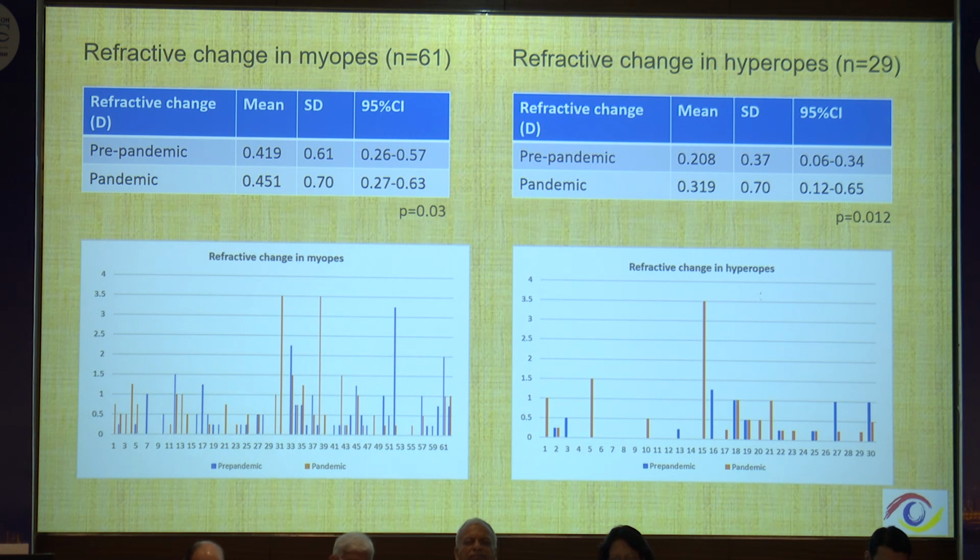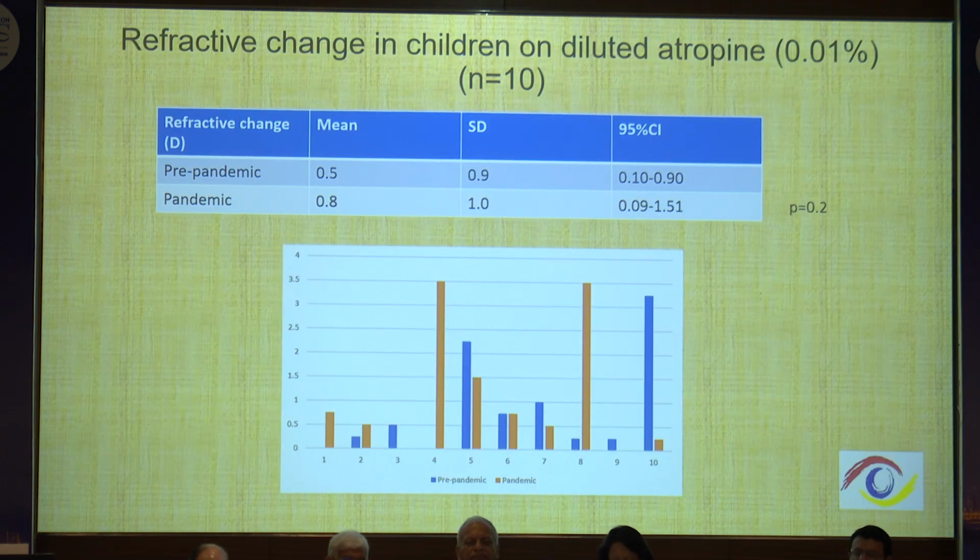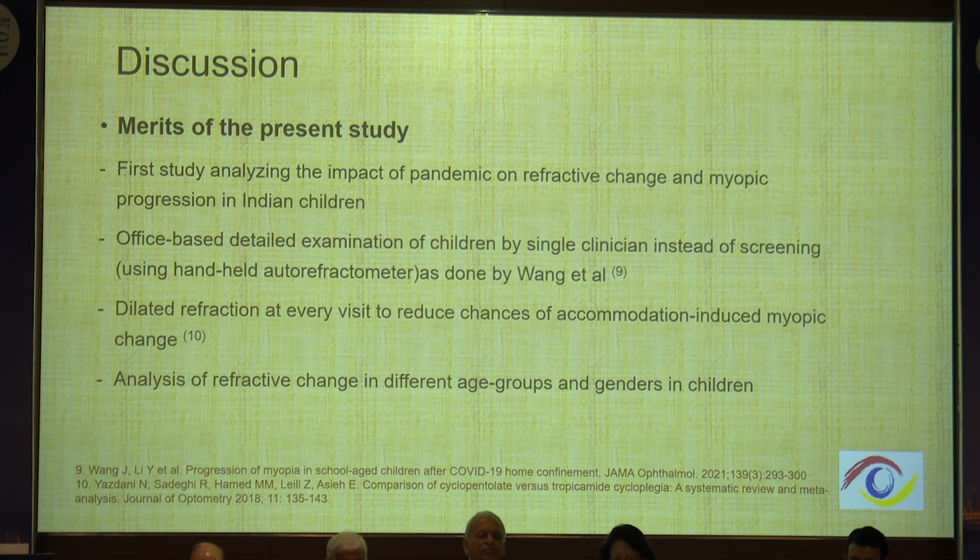Comparing the myopes and hyperopes, we found that the refractive change was more in myopes compared to hyperopes, but in both cases it was more in the pandemic compared to the pre-pandemic period. Also in diluted atropine, though the data was not statistically significant, perhaps because the number was small, the refractive change in the pandemic period was more compared to the pre-pandemic period, even when the patient was already on diluted atropine. The merit of the study is that it is the first Indian study to compare the refractive change in the pandemic and pre-pandemic period.